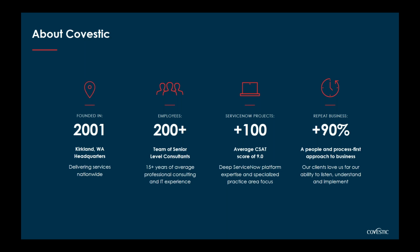Kovac is a full-service consulting firm and Silver ServiceNow partner headquartered in Kirkland, Washington. We employ over 200 senior level consultants averaging 15+ years of professional consulting and IT operations experience, and have been delivering service management solutions since 2001. Kovac's expertise is organized into 3 practice areas. Our IT operations services practice focuses on developing, standardizing, and operating IT operations functions including cloud and enterprise infrastructure, security operations, applications administration, and operations build and run.